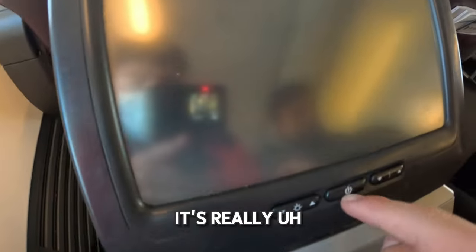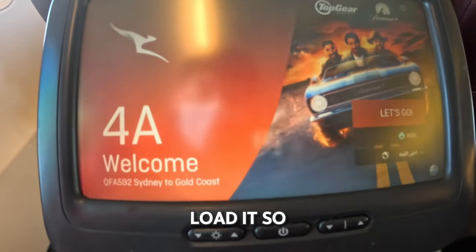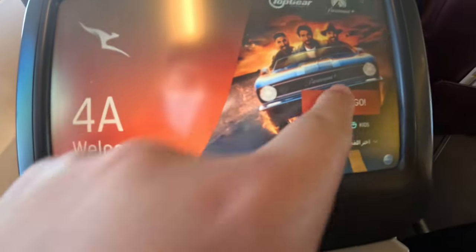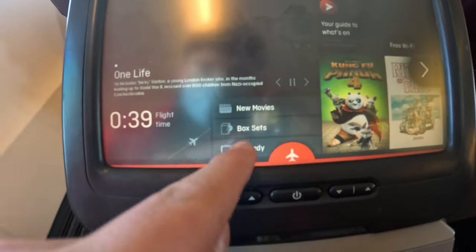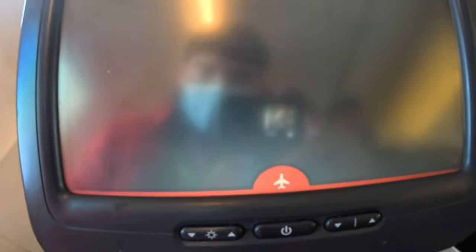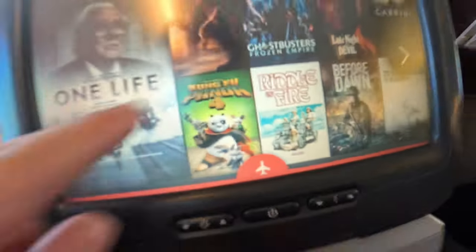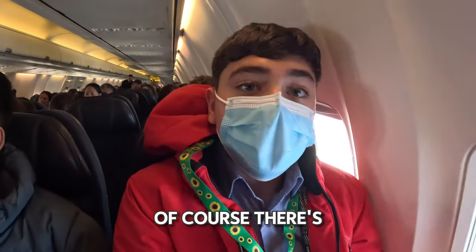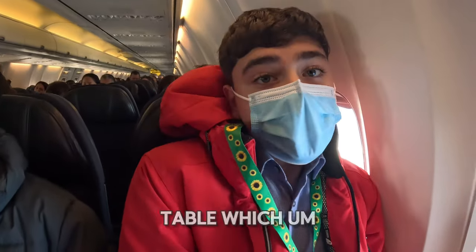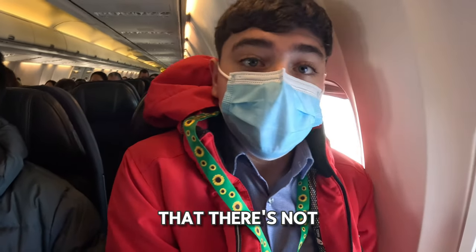It's finally loaded. It's not really responsive, but it's not really much to offer. But I think it's okay for like a 1 hour flight. Plus of course there's the standard tray table, which they'll get to use. But apart from that, it's not really much.